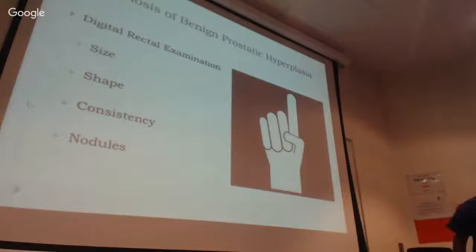It's an invasive procedure in a way. It's an invasive examination of the patient. You just make sure you have a chaperone present for it, regardless of whether you're a man examining or a female examining. And things we want to know about the prostate are size, shape, consistency, and nodules. And it's difficult to know, unless you've felt all these, what to expect. And that's the problem at your level.